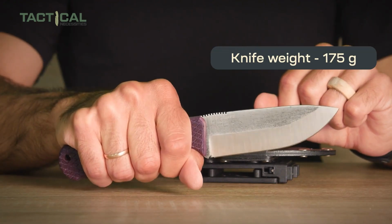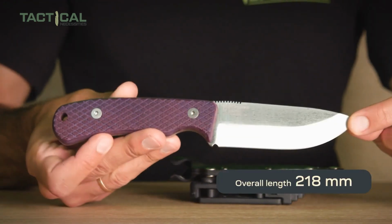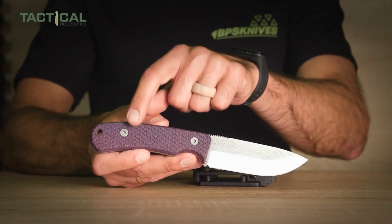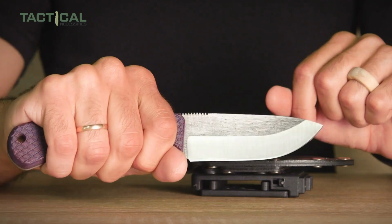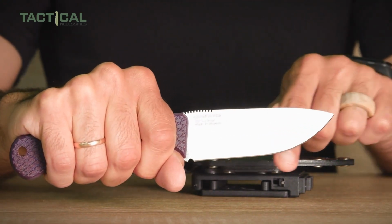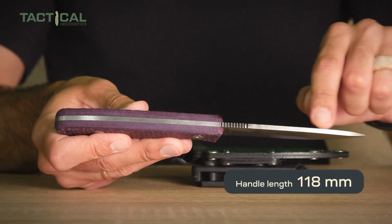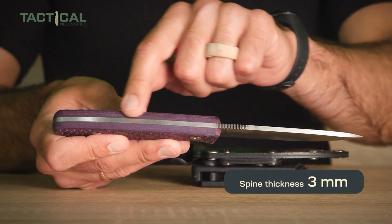Weighing about 6 ounces with an overall length of 9.5 inches, it's a solid balance of cutting ability and control. The micarta handle scales are weather-resistant and offer a secure grip, while the full tang design with threaded bolts makes it feel more substantial than you'd expect from its slim profile.